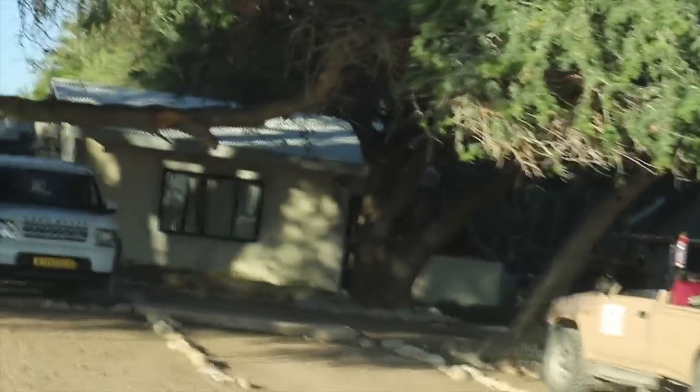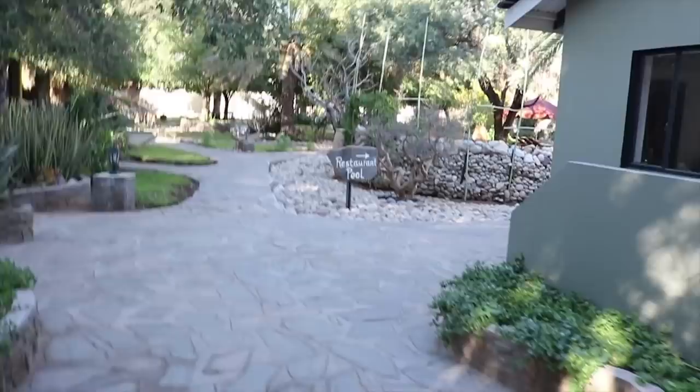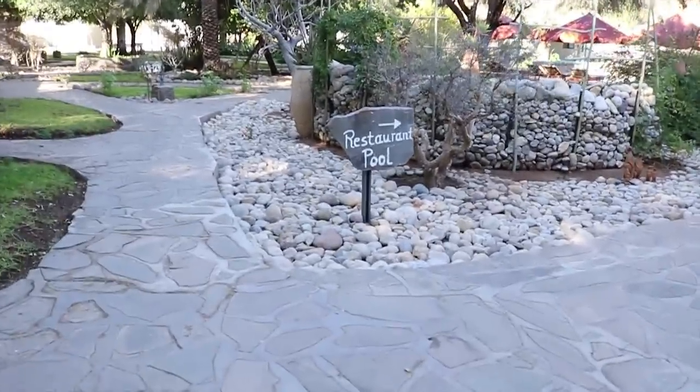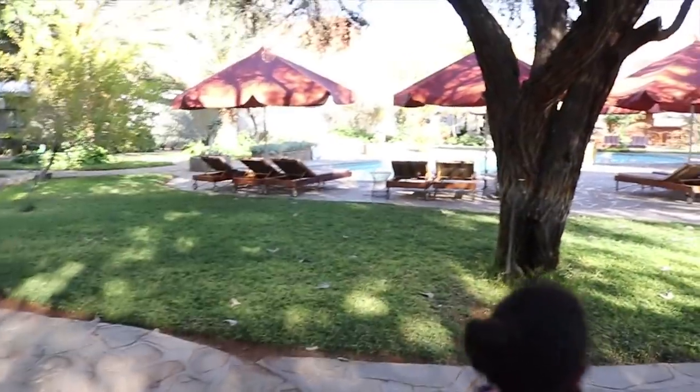We're back at the lodge, the Namib Desert Lodge. Let's go look at the pool in the daylight. Okay, we're gonna take you guys to the pool. That's the restaurant pool area. We're only room 4 and 5. We're gonna look at the pool. I can't see myself. Let's show you guys the pool.